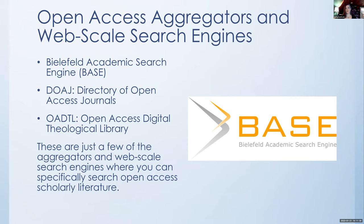And these are like big aggregators. So they're searching a lot of the web at the same time.